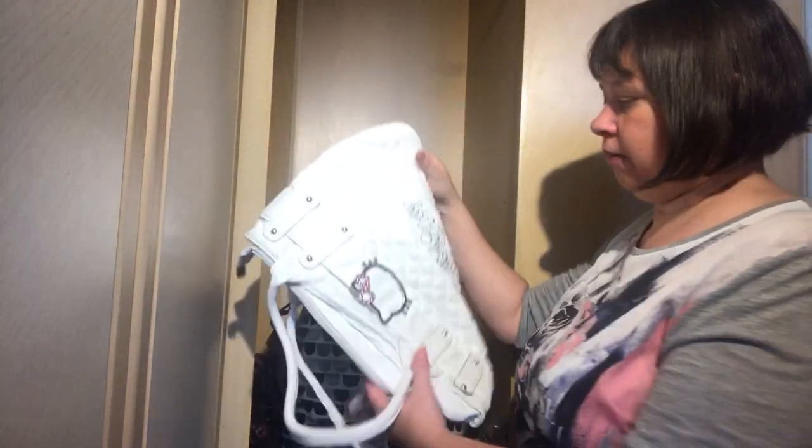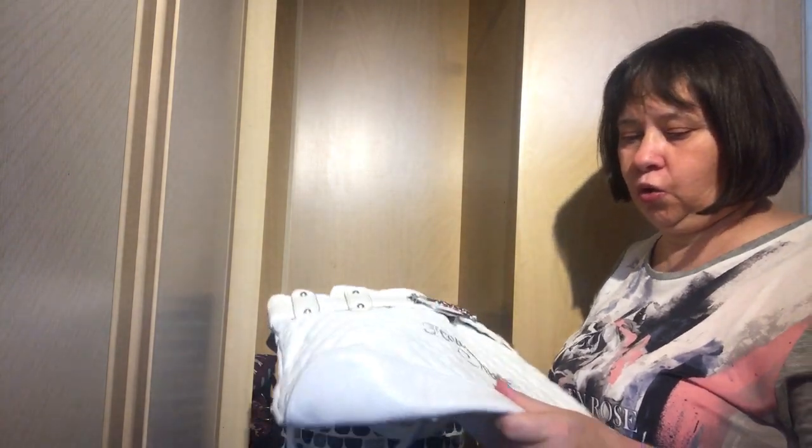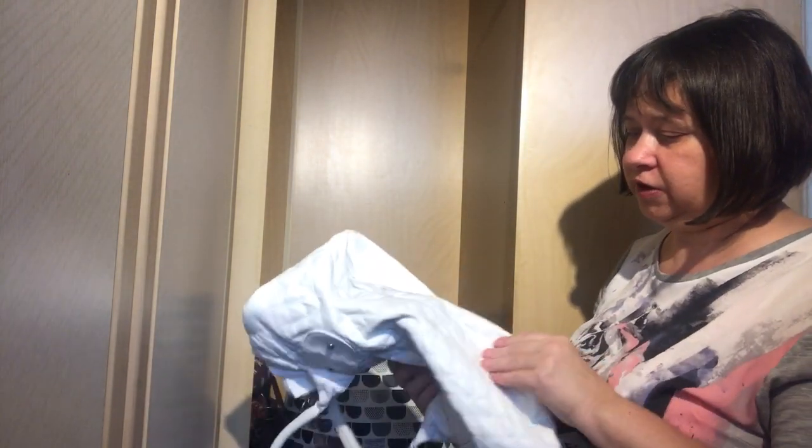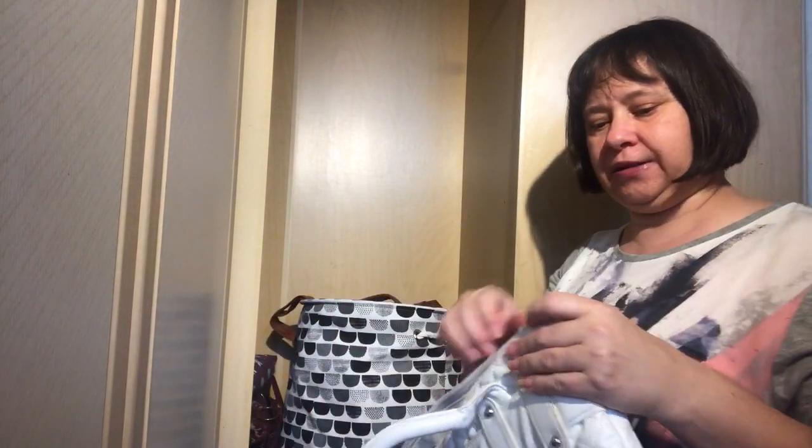This one, oh, I love this one. This one I got reasonably priced from Amazon. It's quite mucky actually, it's sort of an off-white now, my Hello Kitty bag, but this was quite expensive, and I love this one.